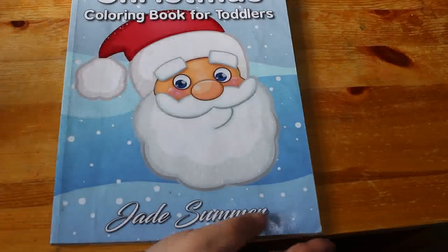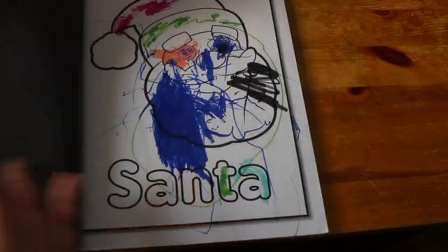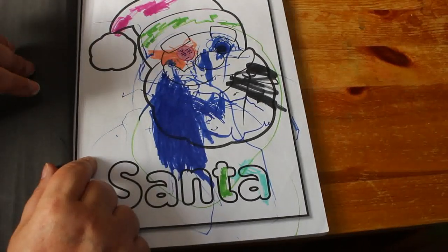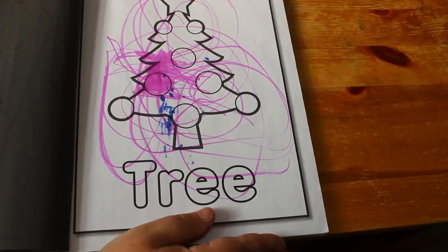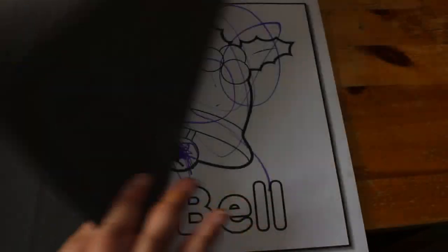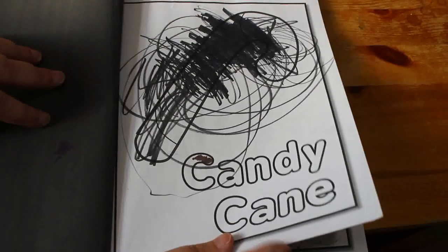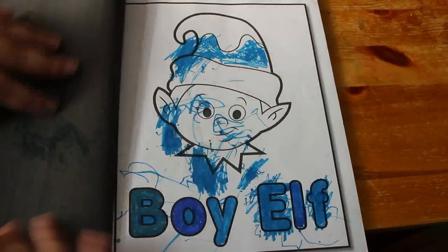Christmas colouring book for toddlers by Jade Summer. Have we done anything in this? Oh, yeah, this is when you were really little. You have done a few in this one, haven't you? Santa. It tells you what they are. Tree. Poor Jesus, he's all blue. But this is when you were scribbly, when you were little. Candy cane, which is usually red and white, or red, green and white. A girl elf, she's a bit blue as well. Boy elf is definitely blue.